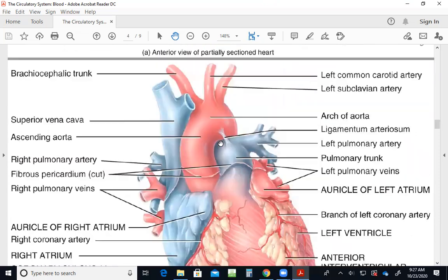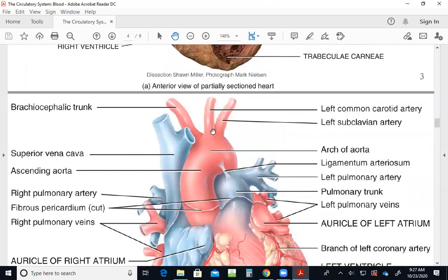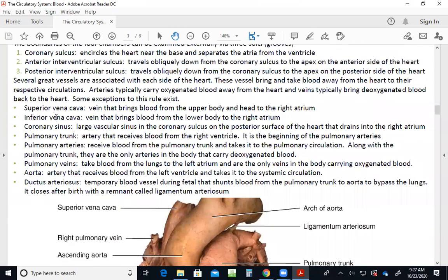We have a picture just like it here on this next page, showing you these brachiocephalics going to run up towards your head and your shoulders. Common carotids are going to run up into your neck, and so on and so forth. Okay.